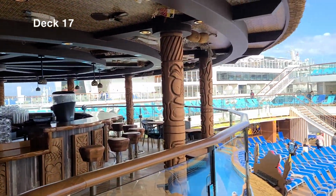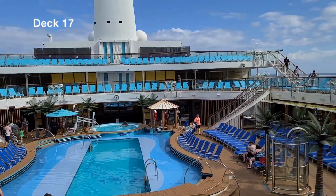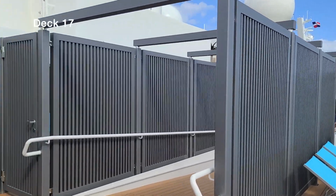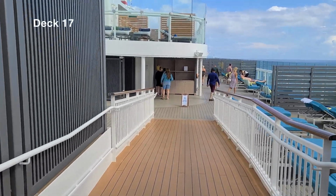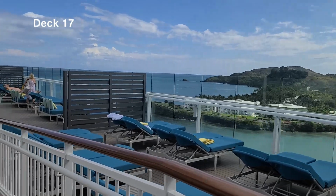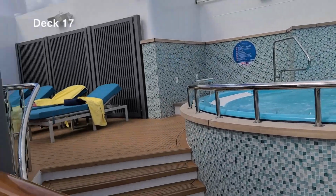and this view. Plenty of seating. On the other side of the tiki bar, we have Serenity. So this is the other side of Lido, the pool that we just looked out at. So everybody knows where we are. On the right side, we have seating with a gorgeous view. On the left side, we have a jacuzzi with more seating back there and somewhere to put your stuff, really.